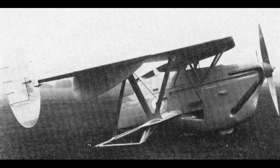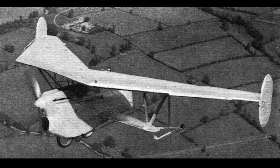Unfortunately, the aircraft suffered a setback when the left wing collapsed. The Pterodactyl then had to be returned to Westlands, where work to rectify the fault and strengthen the design further was undertaken. At the same time, work was also done to improve the cooling system of the aircraft's engine, which unfortunately was the Rolls-Royce Goshawk.